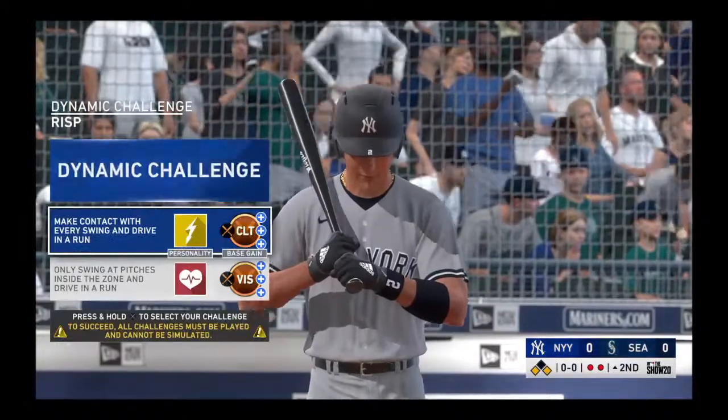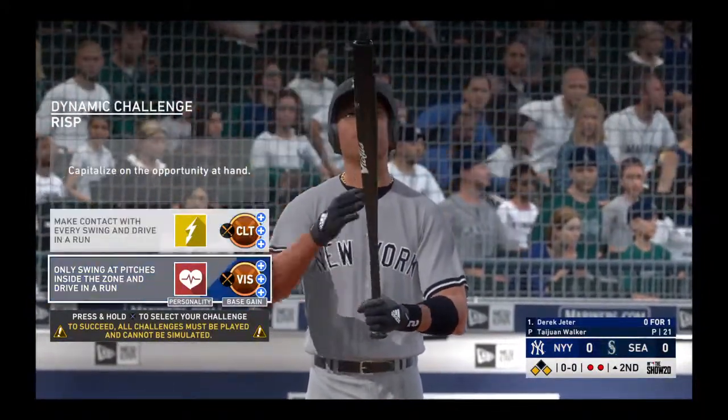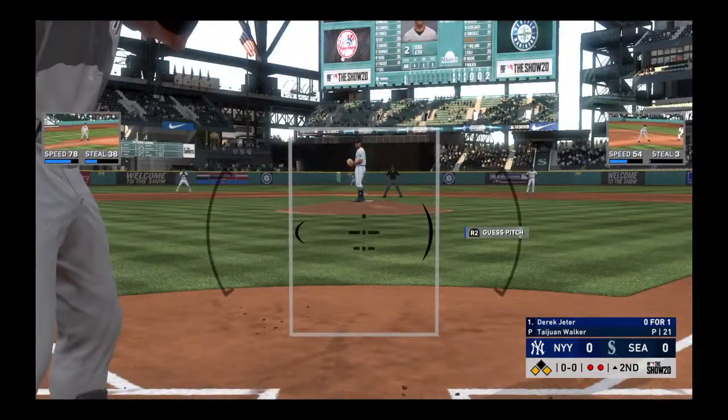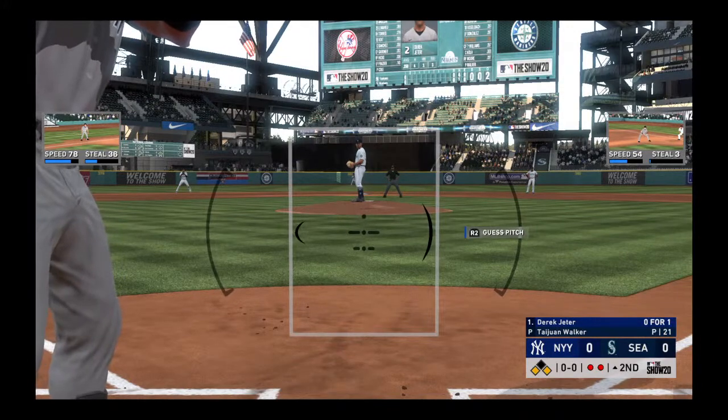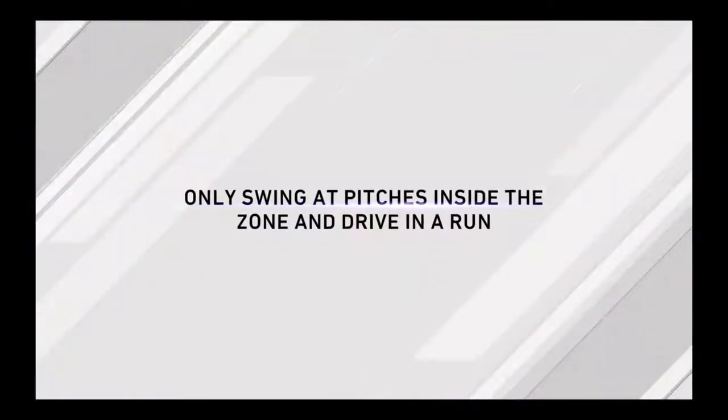Digging in now for the Yankees, Derek Jeter. Two on, two out, and of course, here in inning number two. He's set. Here it comes. First pitch, hack in here, and that's the first strike.